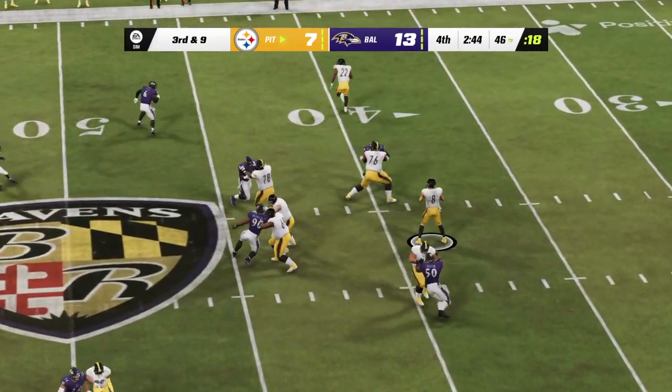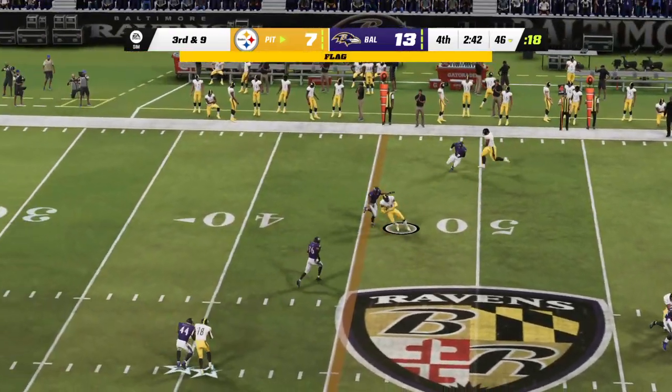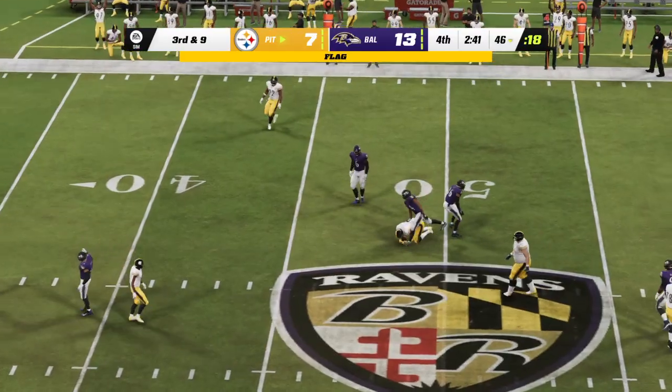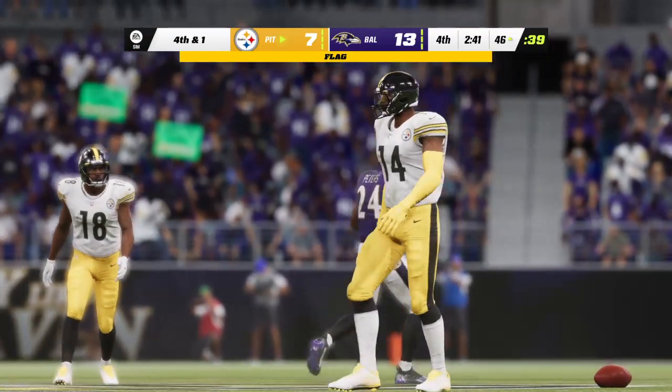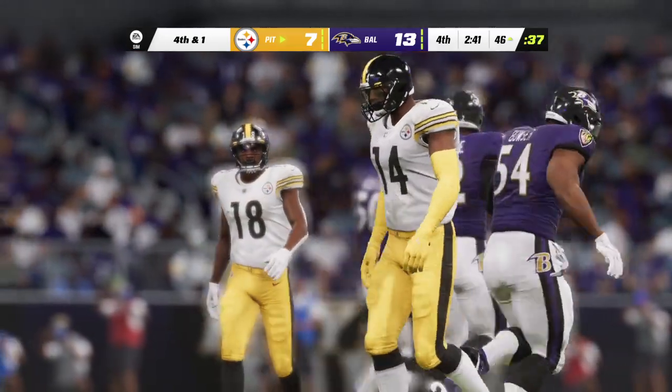Throwing on 3rd down. Here's Pickett. Completes this one to Pickens. Well, this is going to depend on the spot, but it's not a very generous one. He looks to be about a yard or so short.